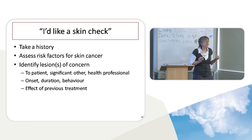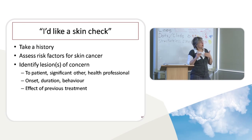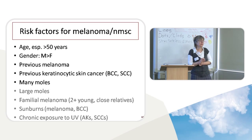Firstly, the lesion that concerns the patient or their significant other, and the onset, duration, and behavior of that lesion, and the effect of previous treatment. But then what lesions concern you may be entirely different from the ones that concern the patient. I can't emphasize how important it is to evaluate the whole patient, and that a lesion in isolation can be very misleading. So what are the risk factors for melanoma?